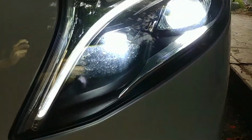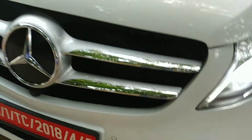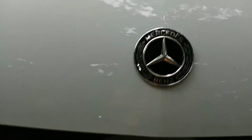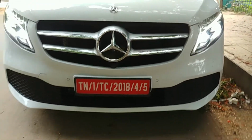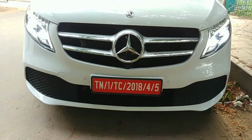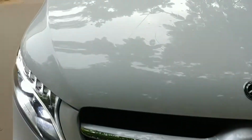Body color door handles and ORVMs with turn indicators. You get full LED headlights with LED DRL and LED fog light. There's the Mercedes-Benz logo, a huge logo here as well, with chrome finish here. You get front parking sensors, 360-degree parking camera.